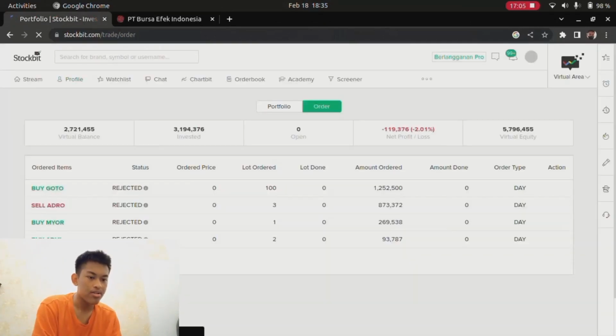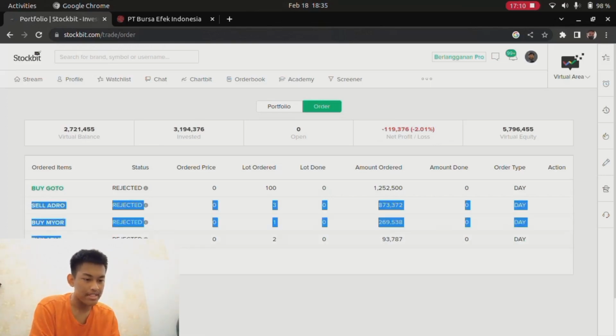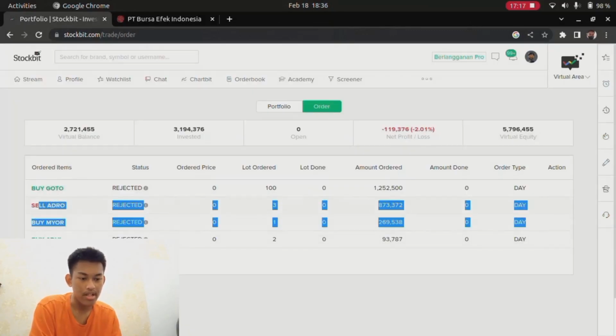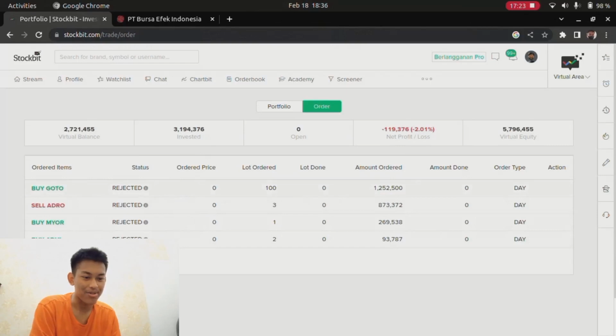Okay, so in here, I've made about four trades. The three other stocks I've been trying to trade in here were only for practice for making this video. So yeah, let's just focus on the GOTO. So in here, I was buying the GOTO, right?